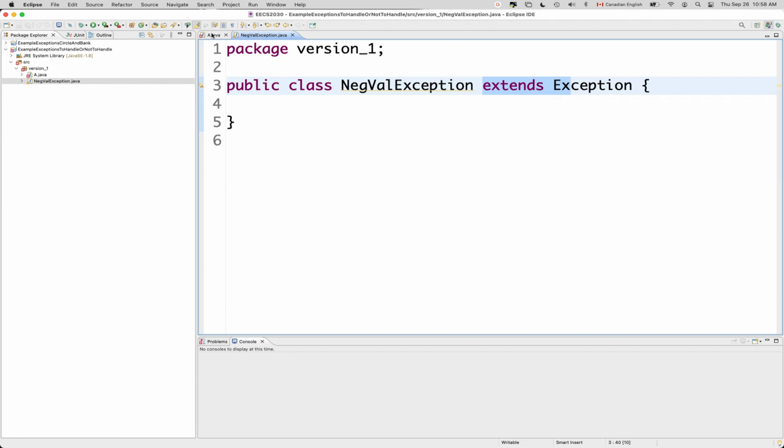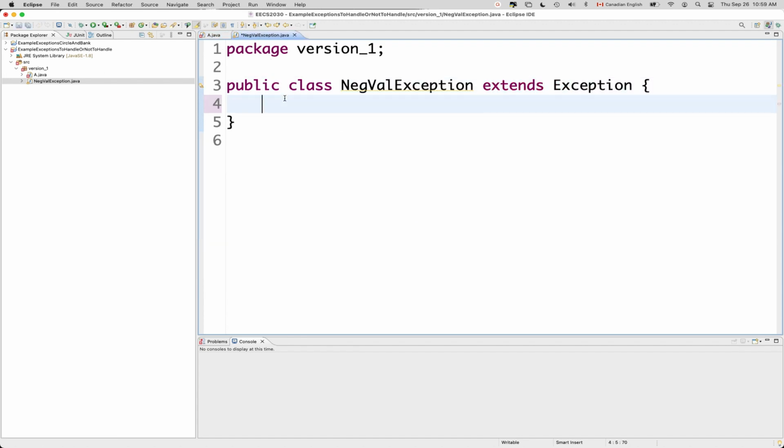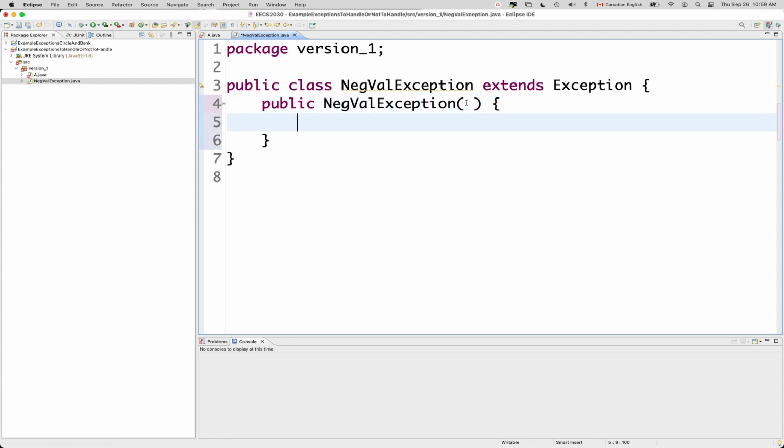And there's something wrong here, because we were calling the constructor for that exception class with a string argument. But we got to define that constructor ourselves. By default, it's not there. So this is something you got to write. You're going to say public NegativeValueException, the same rule, it's got to be the same name as the class. And then over here, there's going to be some string message.